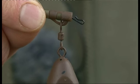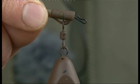Okay, let's talk rigs. I'm not one for changing them. I don't mess about with them. I found something that works for me, and it works in all the environments that I fish in, whether I'm fishing for smaller fish as I am today, or bigger lumps in the UK or on the continent. My main line, 12 pound Illusion fluorocarbon, hard as nails, sinks like a brick, down to a size 10 lead clip. Size 10 because it's small and unobtrusive.